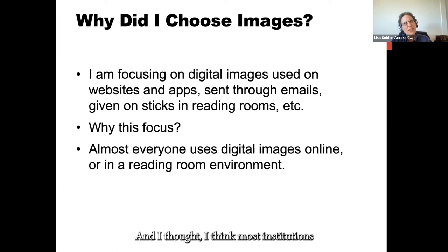I think most institutions would have digital images online, maybe on your website, maybe you send them out by email, maybe you've given them to a researcher in your reading room, or whatever you call the space where people can come in to see the archival materials. So I'm going to concentrate on images today, because this gives me enough time to focus on it and give you some really neat stuff. There's some cool stuff being done.